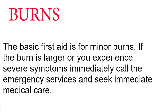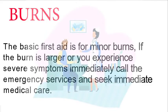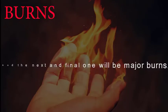The basic first aid is for minor burns. If the burn is larger or you experience severe symptoms, immediately call the emergency services and seek immediate medical care. The next and final one will be major burns.